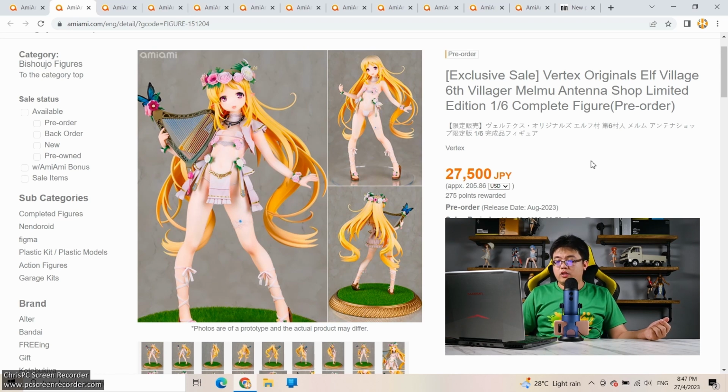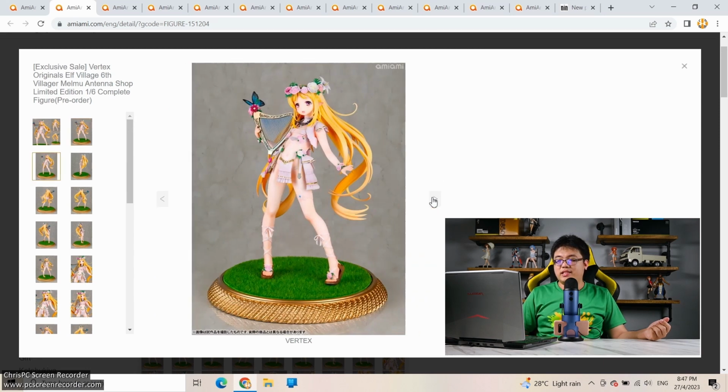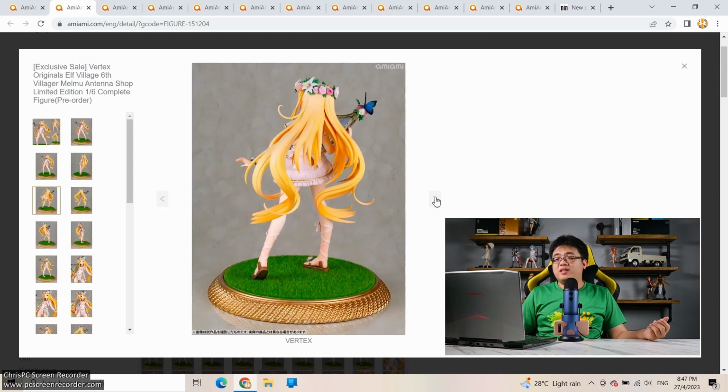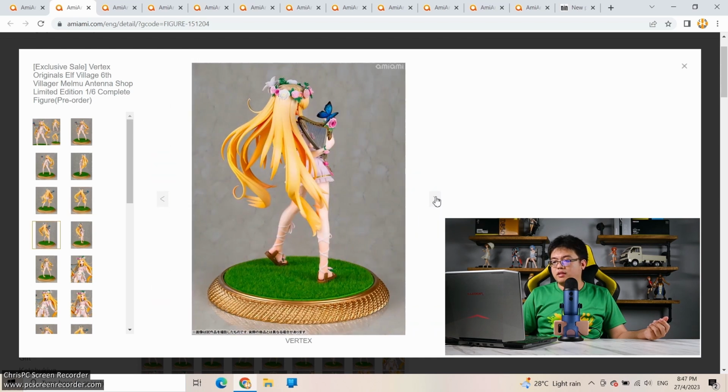And if you like what you are looking at, pre-order it before you regret it, because there has been a few characters from this series which became so rare that Vertex plans to re-release them. They are on pre-order as well. But regardless of whether they will be eventually re-released, the point is they are popular enough to sell out and become rare and expensive. It might happen, so you might want to pre-order this if you like the character design.